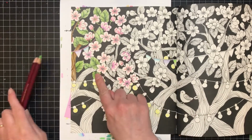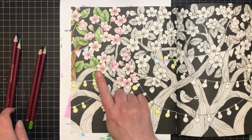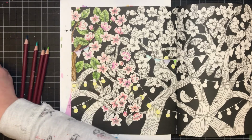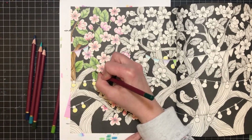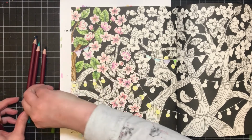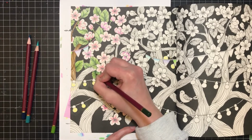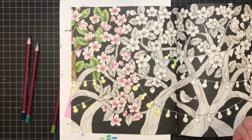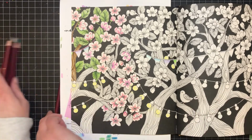Okay, some of these flowers, I think I'm going to add a little bit more of a darker green in there. I'm going to use this peacock green, I think. See if that works, especially back here, because it's in a little bit of a shadow. Yeah. That works. Okay.